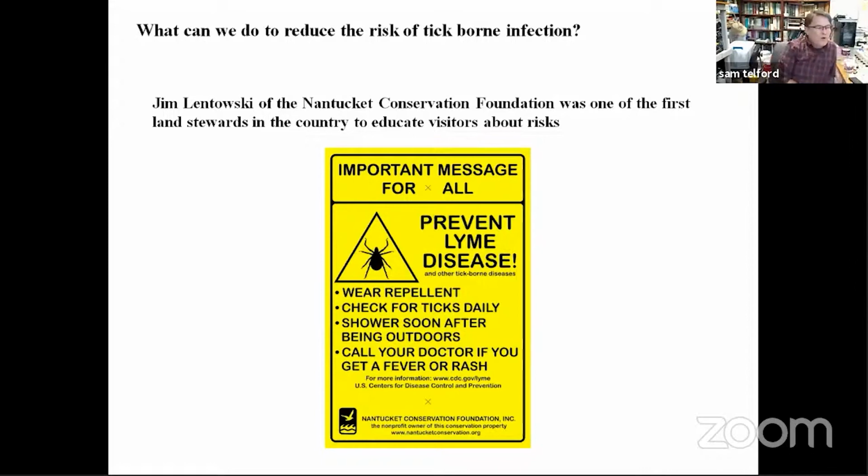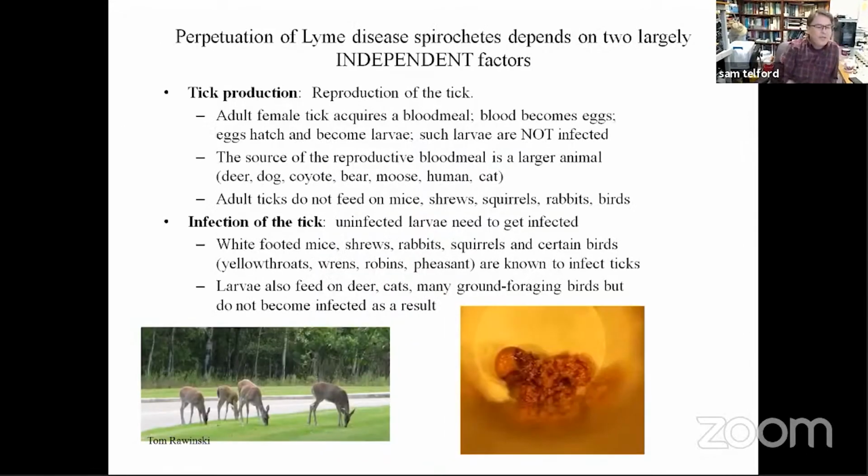But if you just remind people that there are ticks around, that they should wear repellent, and that they need to call their healthcare provider if they feel sick after being on Nantucket or while being on Nantucket, that goes a long way to reducing any long-term complications from having pretty much infections that are fairly easily treated if you catch them early in the first place.